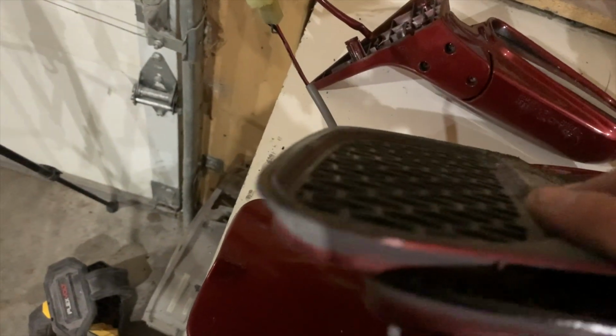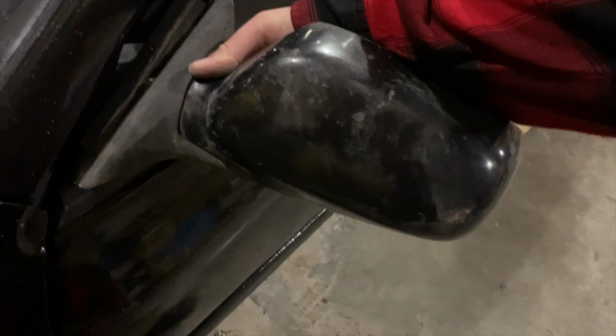Okay, so what we have here are gas door, just pulled that off. These vents, I did a terrible job, and they're still red everywhere. I have one of the mirrors that came off the car. Just trying to sit it up there for reference. So it kind of looks like that. Oh yeah, that'll look okay. There you have it.